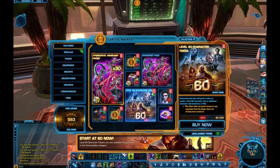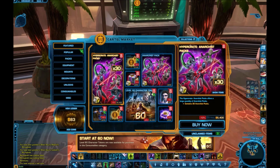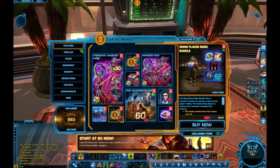If it's an item that's in high demand, you can buy them on the cartel market, hold on to them for a while, wait for the supply to go down, then sell them. That's a great way to make credits if you have the real money, but always compare your dollar to credit ratio, which is what I always look at.